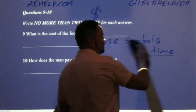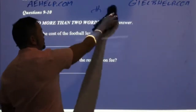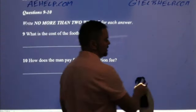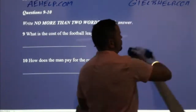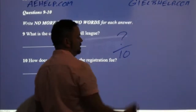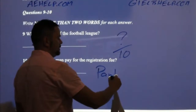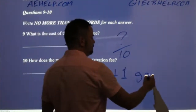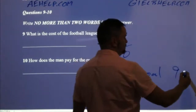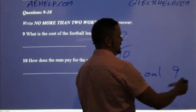There's a lot of different forms of money. It's paper money, so it's cash. Okay? All right, good. Count up what you got. So what did you get out of 10 for those of you who are in the class from the beginning? Another tip here. Your goal for part 1, okay? So part 1 goal is 9 or higher. Okay? 9 or we can say more.